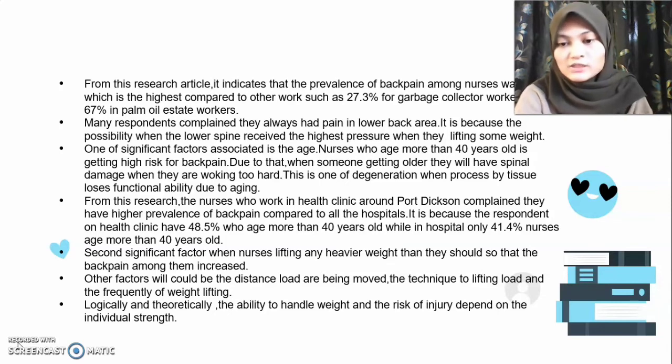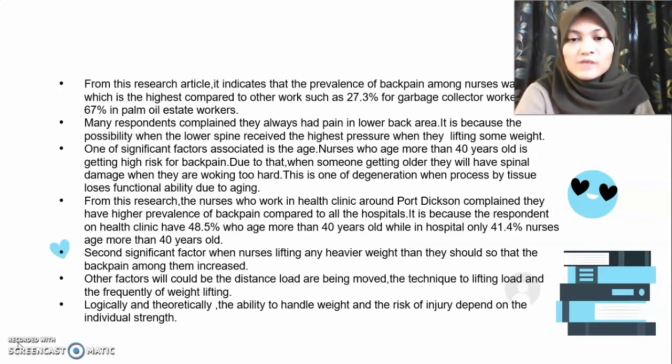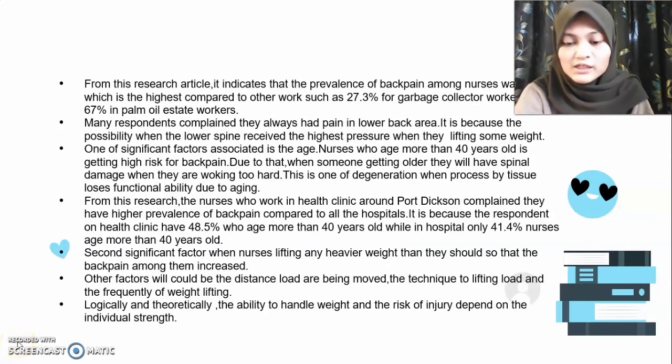The second significant factor is when nurses lift weight heavier than they should, so the back pain among them will increase. For example, nurses help lift patients who are heavier than the nurses into the wheelchair, so they need more energy and the risk of getting back pain is high. Another factor could be the distance the load is moved. When the distance is too far, it needs more energy to carry the load. The other is technique, where nurses do not follow correct body mechanics and frequently lift weights. Logically and theoretically, the ability to handle weight and the risk of injury really depend on individual strength.